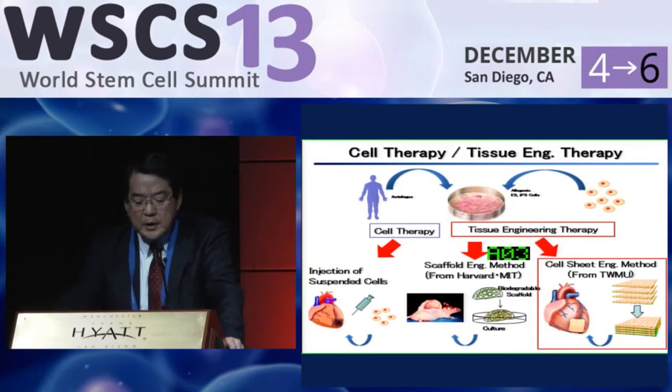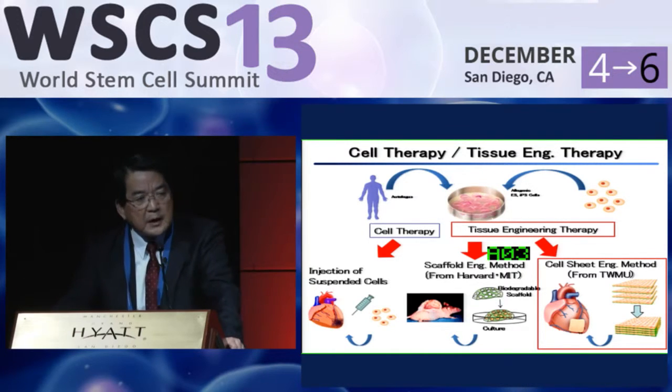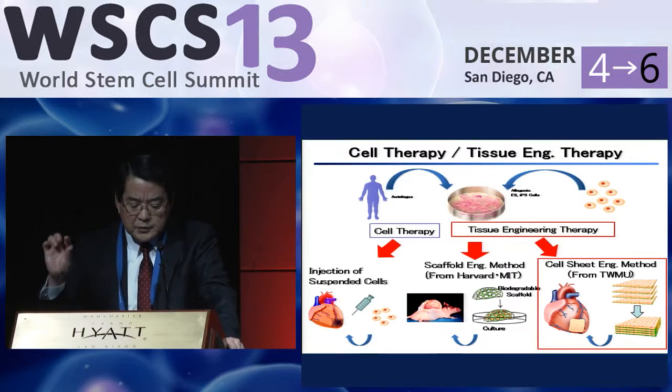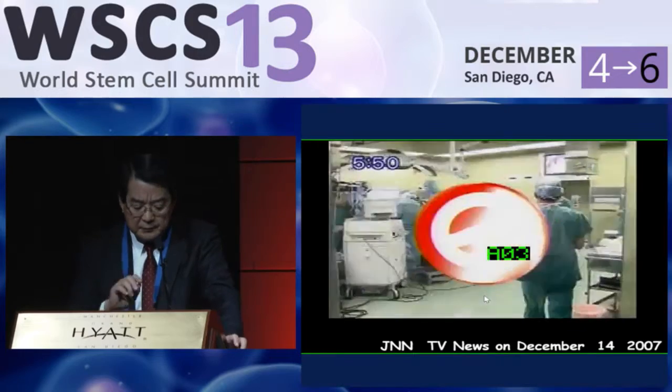If we inject the single cell suspension, more than 95% of the cells disappear. But with the cell sheet, 100% of the cells stay there, and they release cytokines continuously and induce microcapillaries in the tissues and enhance the growth of cells. This is the first patient video.